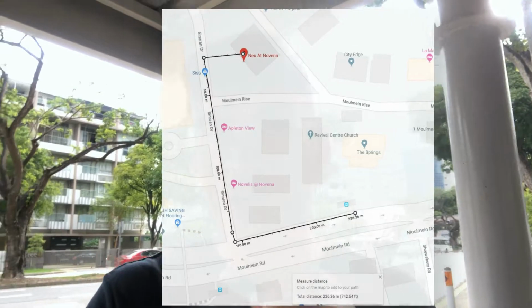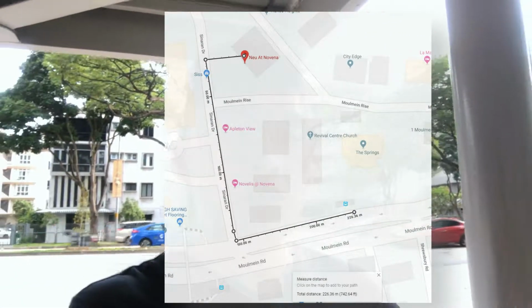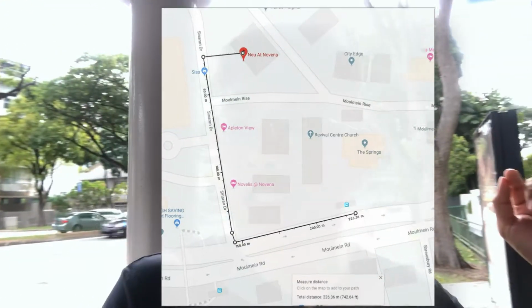Novena is really a very, very centralized location. But for the nearest bus stop, unfortunately, there aren't many buses. There's only one bus that goes direct all the way to Pasir Ris, and it will pass by Tanjung Katong, and another bus will bring you to Whampoa.